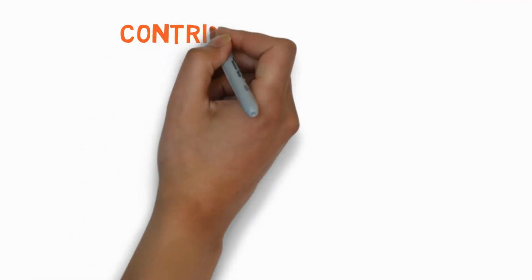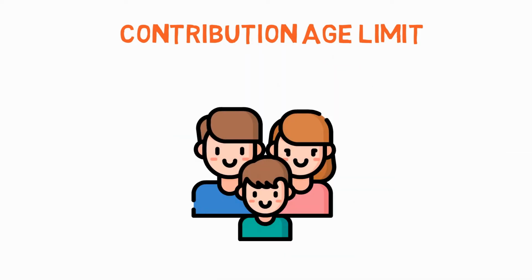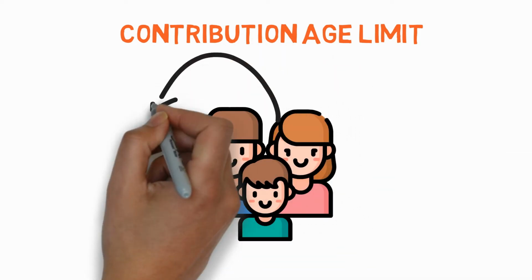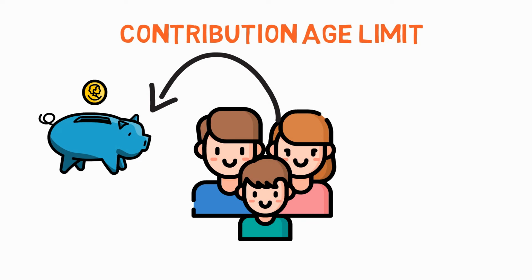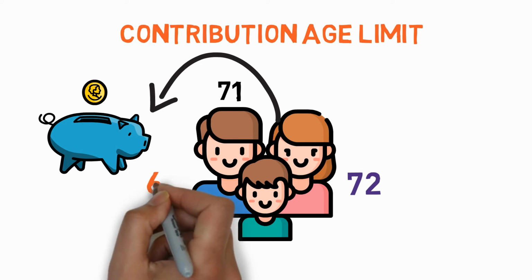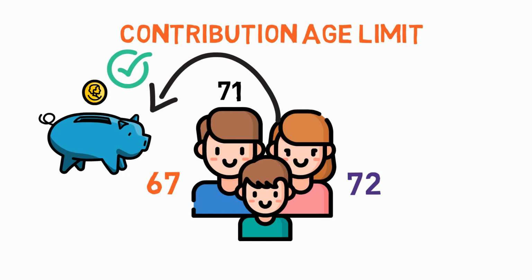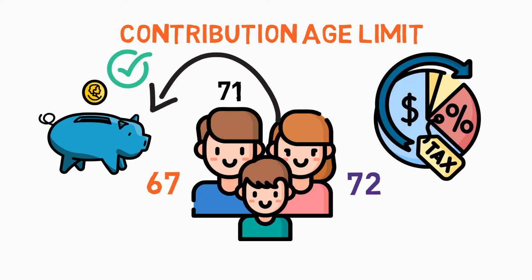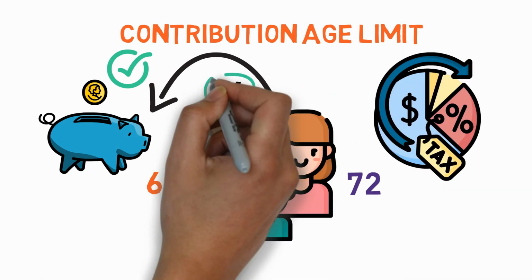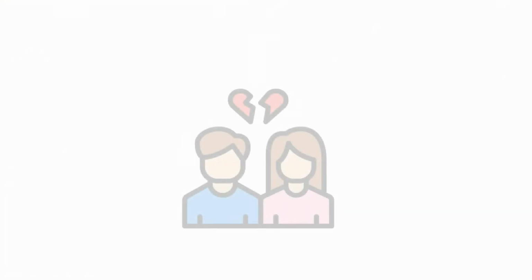As for the age limit for contributing to a spousal RRSP, it's the same as a regular one. You can contribute to your spousal RRSP until the plan holder turns 71. So if you're over 71 and can no longer contribute to your own RRSP, but your spouse is still not yet 71, then you can keep putting money in a spousal RRSP and defer your taxes until your spouse turns 71.